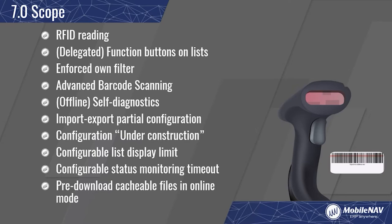We also further improve the barcode scanning. There we have identified a couple of areas where Mobilenav could be improved. We also discuss this topic later on. We are introducing a new offline self-diagnostics, which is not an external tool. We already had a Mobilenav diagnostics tool. Maybe some of you already know it, but this is something which is built inside the add-on. And this is basically targeting the offline configuration, the wellness or the correctness of the offline configuration of your system.